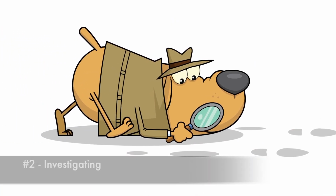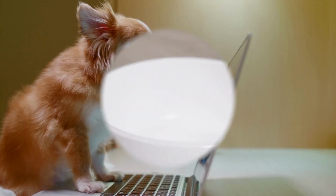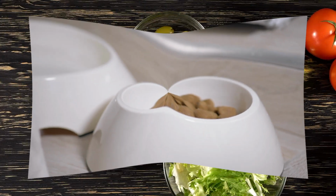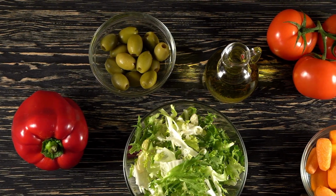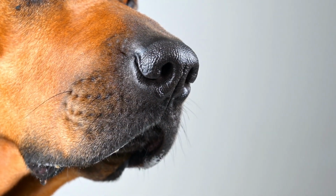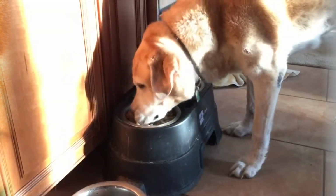Number 2, investigating. Dogs are inquisitive. They can be nudging their food with their noses to look around the bowl. Have you lately changed your dog's food or introduced a new ingredient? They may be noticing the change and want to investigate their food. Dogs use their sense of smell to explore their environment, so their food is no different.